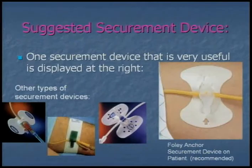The one that I used at Euclid Hospital this summer is displayed at the right, the Foley anchor securement device that's on the patient. And then there are other types of securement devices displayed on the left, those three pictures. Those are also helpful. However, the one on the right is what I used.